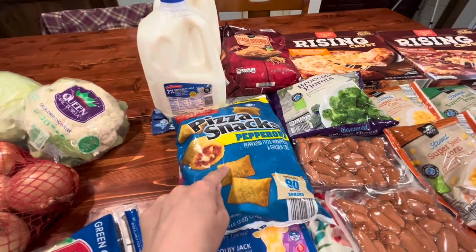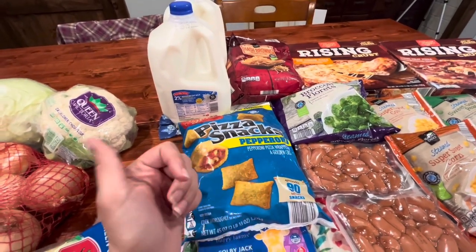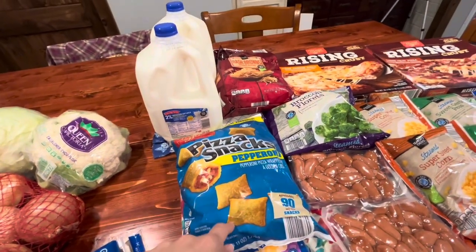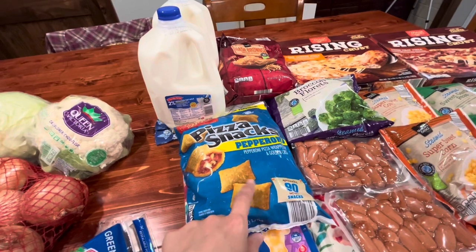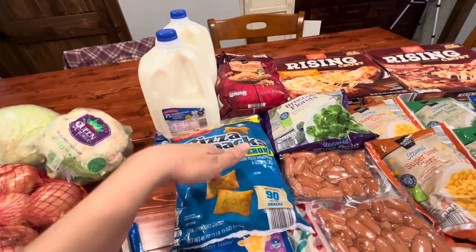I work out of town overnights on Thursday nights, so Justin usually has pizza with the kids from the little country store down the road. We live in the middle of nowhere. We cut our grocery budget in half. So he said that he'd like to have these pizza snacks, so that's what they're going to do on Thursdays. And of course they'll have a little something else with it.